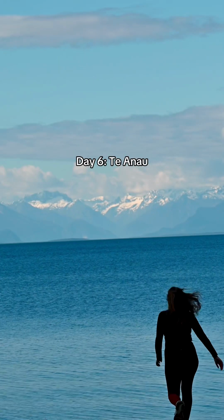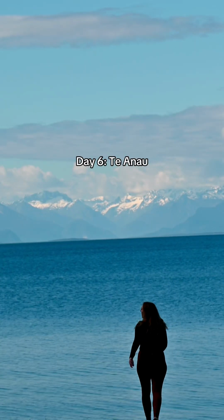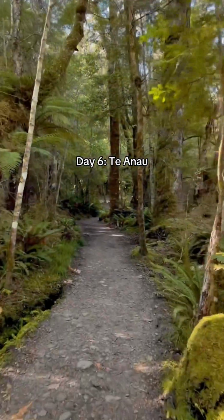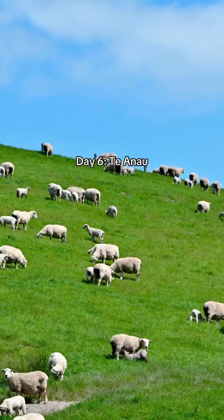On day 6, you're going to make the 2-hour drive from Queenstown to Te Anau and base yourself there for the night. The town is really cool and it is a perfect starting point for Milford Sound and some other surrounding hikes that are very epic.